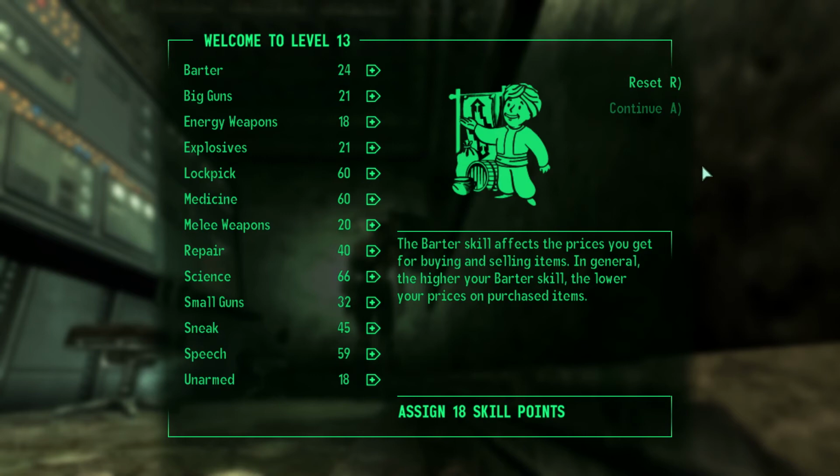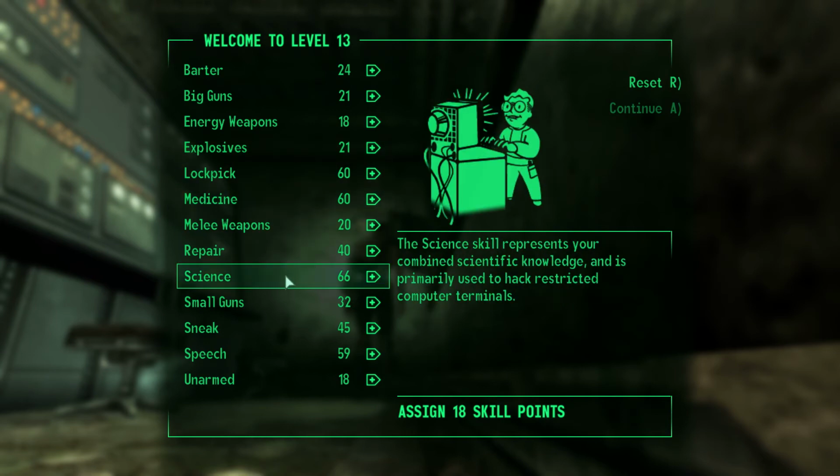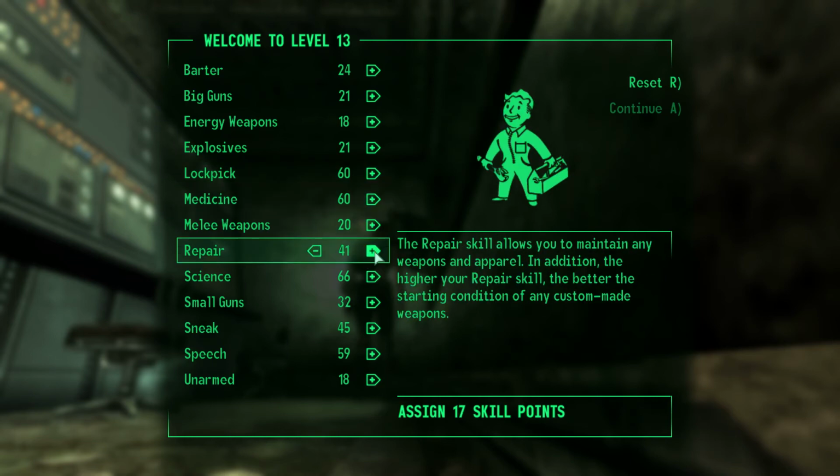I don't know if activating it for a while is a good idea. Maybe it can clear out any mutants around. Oh my, what do I get now? Alright, so let me... I feel like everything is pretty good.